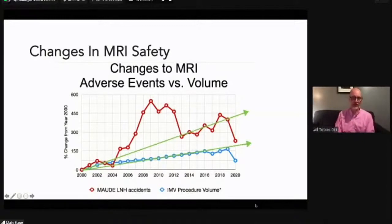MRI, one of the most significantly impacted. But if we look at the rate of MRI accidents, technically these are the ones that are classified under the MRI device product code with the US FDA, the red line shows a growth of more than two times the rate of growth in terms of volume increase. If we were doing an equal job in terms of preventing MRI accidents and injuries, we would expect the red line to more or less overlap the blue line.